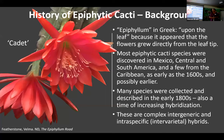The epiphyllums, or epiphyllums, whichever way you want to say it, the word in Greek means upon the leaf. When these were first found in Latin America, mostly Mexico, the northern part of South America, and some of the Caribbean, there's actually two that grow elsewhere. There's one that grows in Madagascar, and there's another one in Sri Lanka. But those are the only two that do not bloom or grow in Latin America. As early as the 1600s, maybe into the 1500s, when the Spanish first came into Mexico, we see that these were being collected and sent back to Europe.